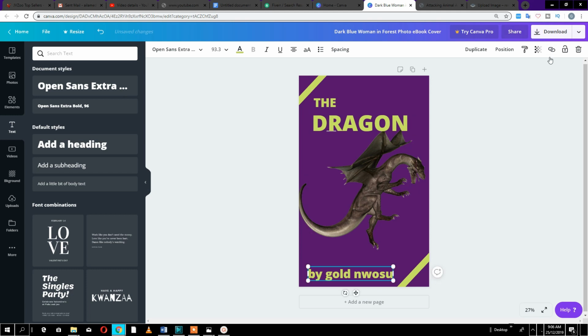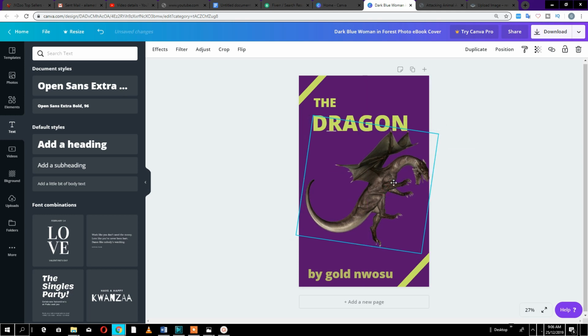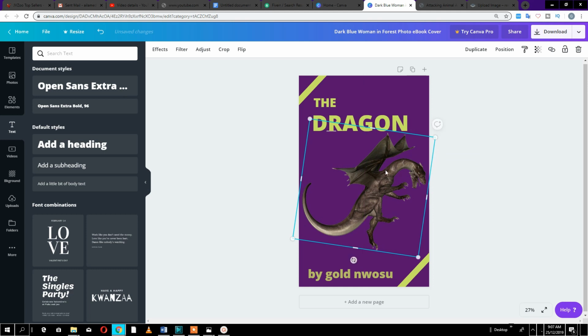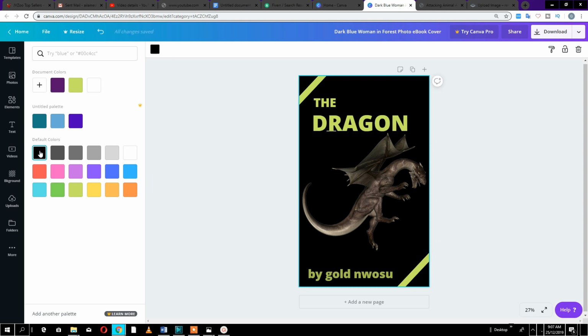Now I'm going to make this transparent a bit. Okay, I think you can actually change the background if you want. You can change it to black, any color. You can see how beautiful it looks. I like going with black, sorry guys. So I'm just going to leave it like this. Now we are done with our, sorry, we are done with our ebook cover.